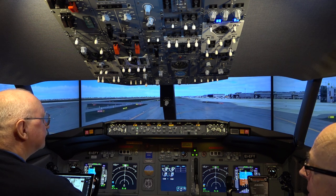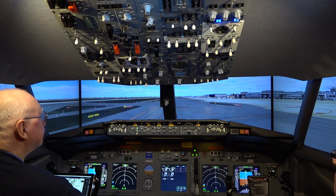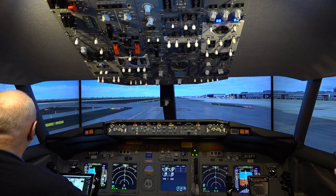It's a fine airport, isn't it? Oh yeah, big. It is, it's a big one. It's a big populated area. That's why. Oh, yeah.